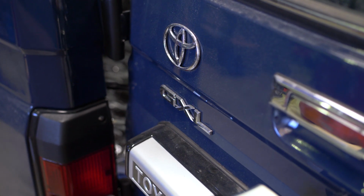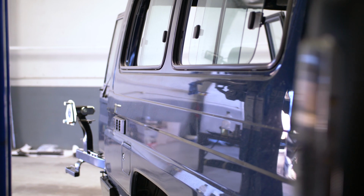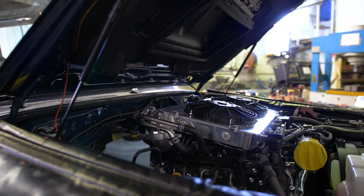This journey has taken us to the current day, to the 78 series Troop Carrier, which is what you see behind me. We're really excited about this one, so we'll run you through it.